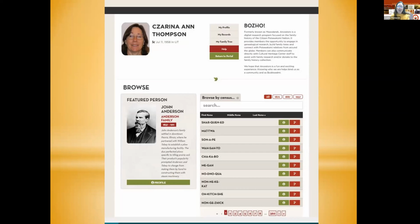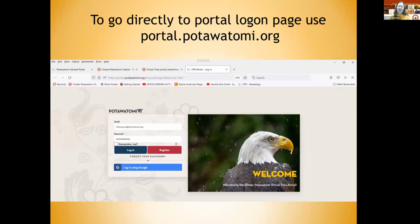So I'm going to use me because it's easier. If you go to Ancestors and you get that portal right there, it'll take you straight to this little page right here. And from here, there are two ways to get to this page. If you're at CPN's website, not Cultural Heritage, our website, they had a really nice little article on there, and it had the place you can click right there, and you go right back to your portal, portal.potawatomi.org, and you go in. So there's more than one way to go in, and it might look a little different each time, but once you get used to it, you're going to be able to really have so much fun. It's going to be a joy.